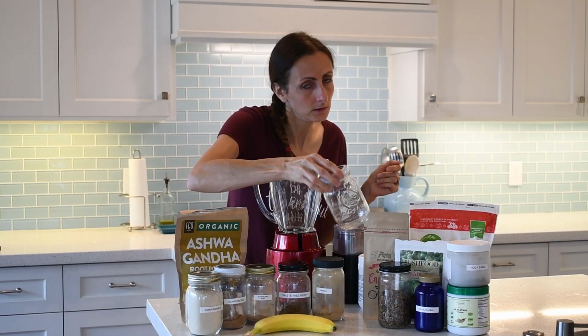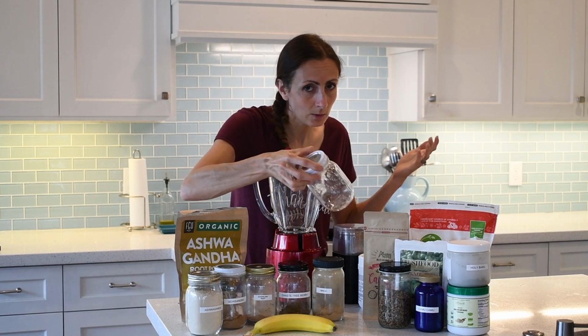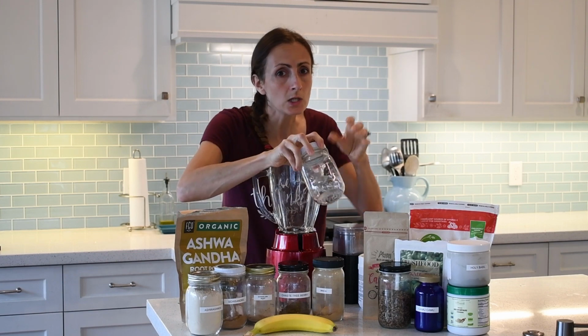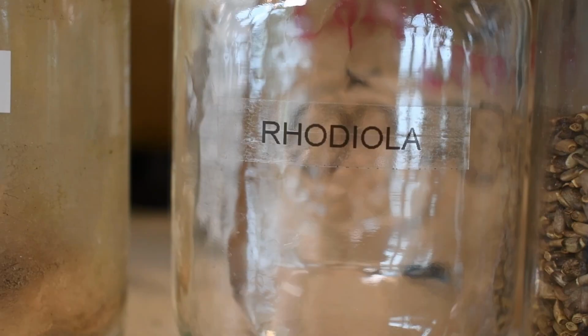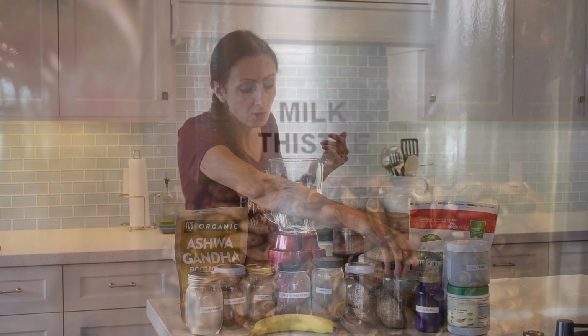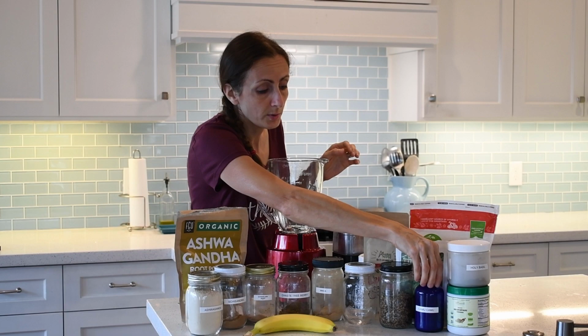This one I happen to be out of right now. I'm waiting on it from Amazon. You know, with the whole coronavirus going on, everything's really late, so I've been out of this one. This one I use a lot of. I don't really know exactly how you say it. Rhodiola, I think. It's a real dark, bitter herb. Most of the herbs are bitter. That's why it tastes good in the smoothie. Milk thistle. I do that one every morning, and I actually blend that one up, chop that one up.